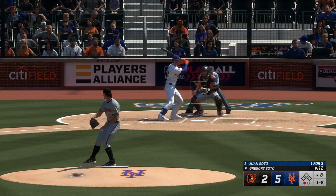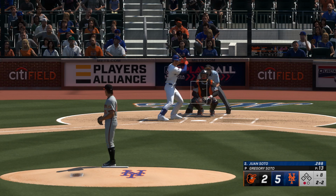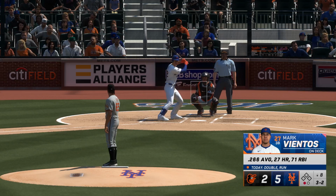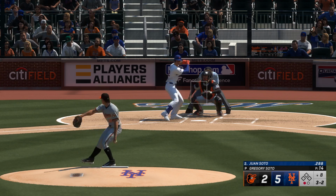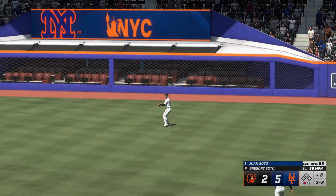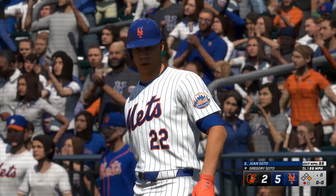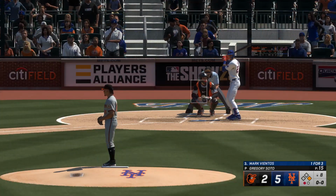And that skips in the dirt. Strike. That missed by a lot. And it's 3-2. Into the outfield, base hit. Now batting, third baseman Mark Vientos. And at first. So up next for New York, Mark Vientos.